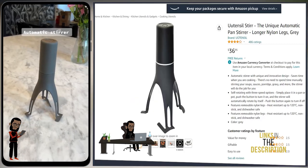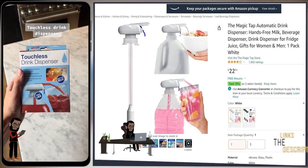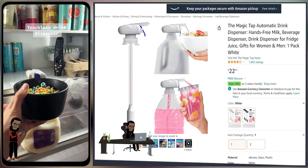Amazon Kitchen Favorite. This is an automatic stirrer with three different spinning modes, and it makes cooking a lot more fun. This is a touchless drink dispenser. All you have to do is press the button, and the drink comes out automatically.